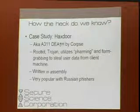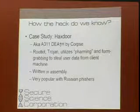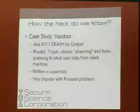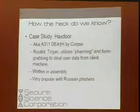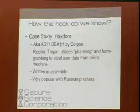One case study is what's called Hackstore. The real name of it by the author is actually A311 Death by Corpse. It's basically a rootkit and a Trojan that utilizes pharming and form grabbing to steal user data from client machines. Form grabbing is similar to what people call key logging, and it's actually the number one method for malware that does data theft. Instead of logging the keystrokes, if you hit submit on your web browser, it takes your headers and submits them to a blind drop.